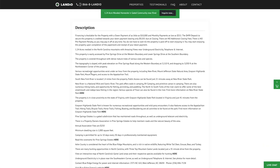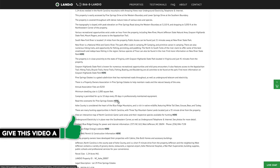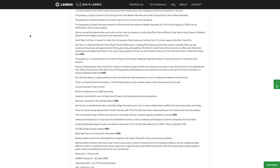There's lots of detailed information within the listing description. Again, the minimum dwelling size is only 1,000 square feet. There is no time limit to build. You could purchase this property today and keep it vacant for the next 10 years when you retired if you wanted to, or pass it down to your children, use it recreationally. Here we have a link to view the covenants for the Pine Springs Estate subdivision. Again, it's a small community in a beautiful location.